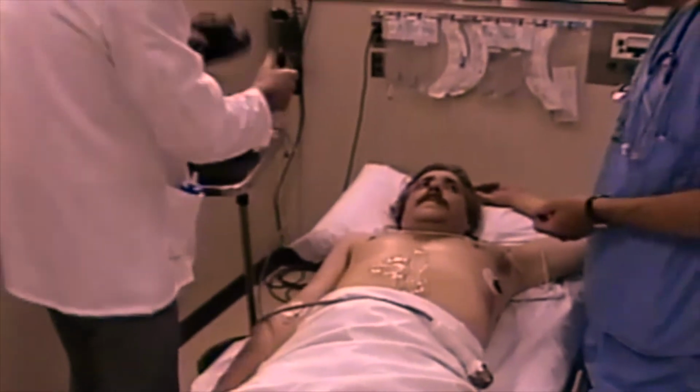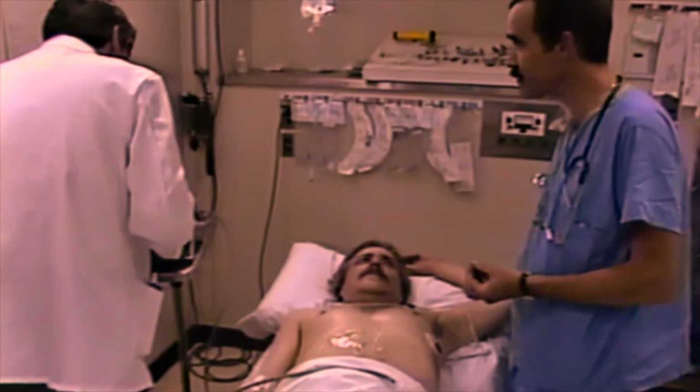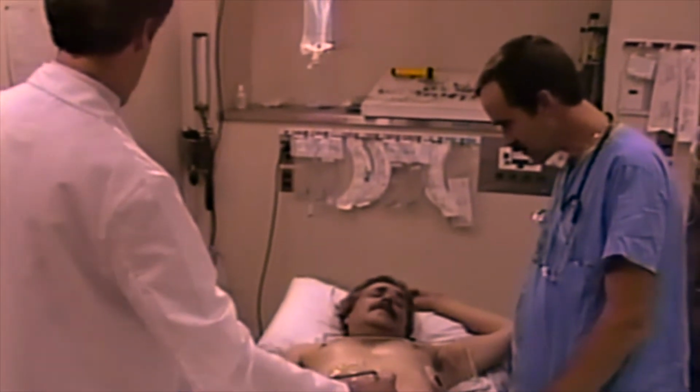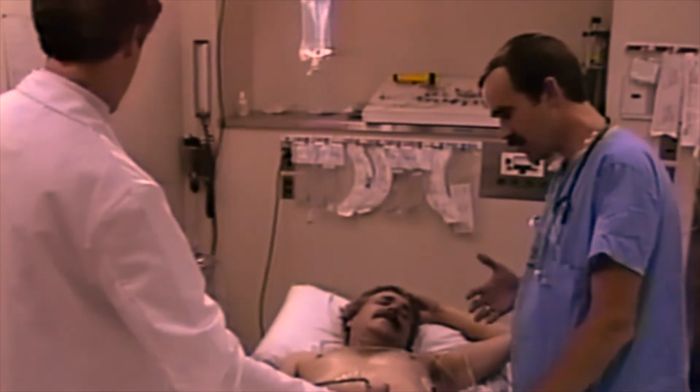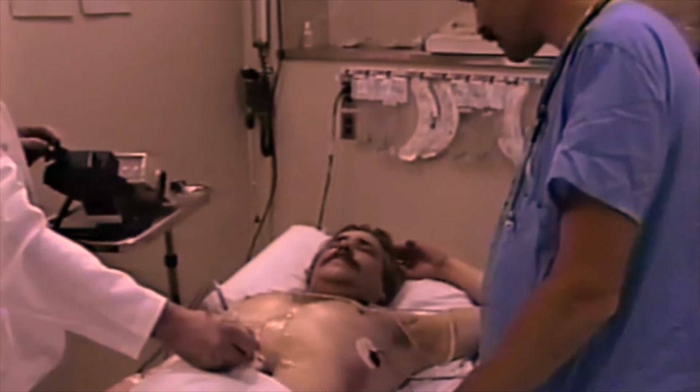Mr. Lane, it looks like what you have is an aortic aneurysm. It's like a bubble on a blood vessel. Does that mean an operation? Well, I'm afraid so, because, well, you see, it could burst. We'd like to get you into surgery as soon as possible.